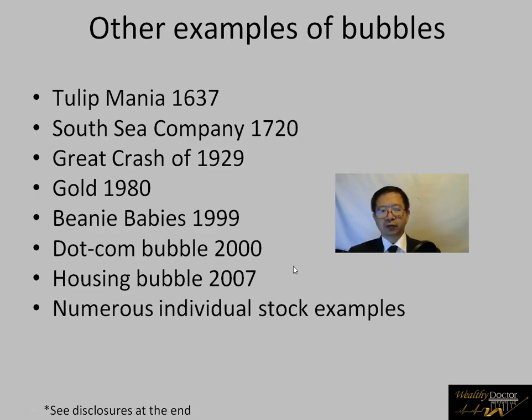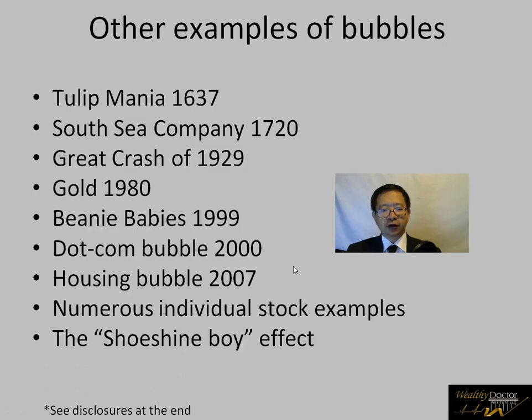Numerous individual stock examples, and of course, you can cite the shoeshine boy effect. The shoeshine boy effect is, legend has it, Joe Kennedy, in 1929, was out on the street getting a shoeshine, and the shoeshine boy was telling him, gee, buy this stock, it's a no-brainer. And of course, he said thank you, and then when he went back to his office, he called his broker and said, sell everything. Because if everyone, including the shoeshine boy, is bullish on a stock, chances are you've run out of buyers, and the stock has nowhere else to go but down.